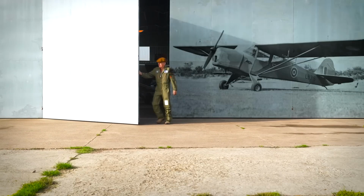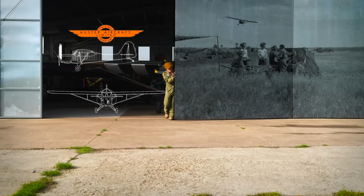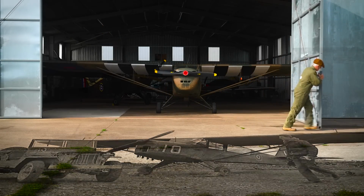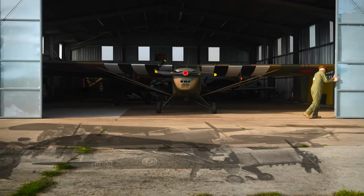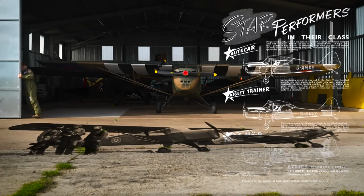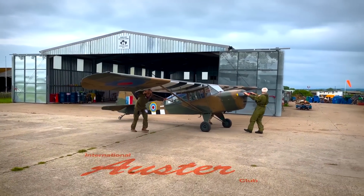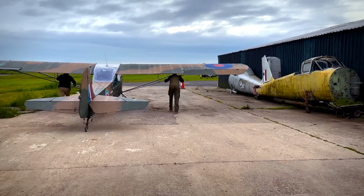The Taylorcraft Auster AOP was a nimble, reliable aircraft used for artillery spotting and reconnaissance during World War II. These lightweight planes provided critical intelligence for Allied forces. Today, numerous examples of the Auster are lovingly kept flying by the International Auster Club. Middlezoy Aerodrome is home to three of these historic Austers, all of which saw military service.